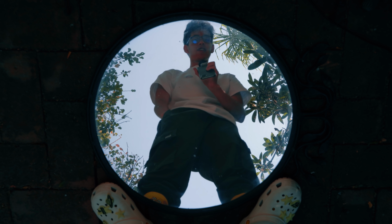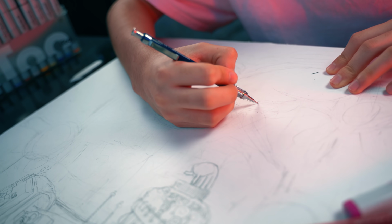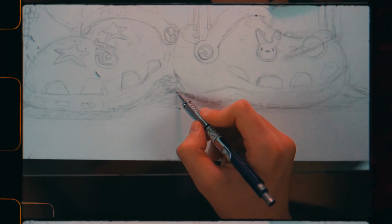Now it's time to draw the good sketch. Now draw all the details of your character and try to make it as delicious as possible. Oh yeah, my sketch is done.